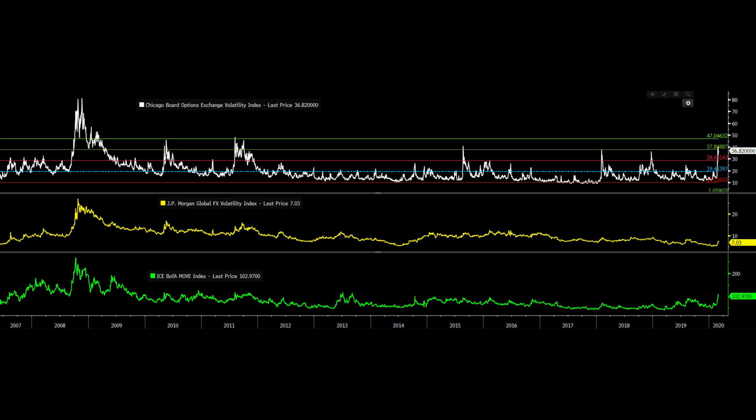Actually, FX volatility is relatively subdued. You can see the global FX index from JP Morgan at 7%. We'll talk about vols in a minute, but that's probably where the vols are cheap on a relative basis to other asset classes. But as long as that VIX is high, you are going to see the carry trade being unwound.